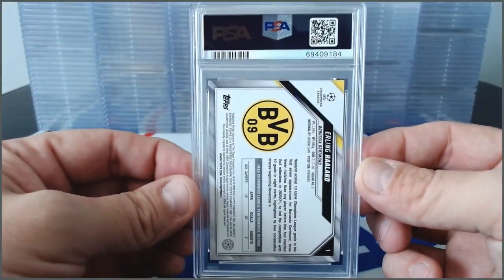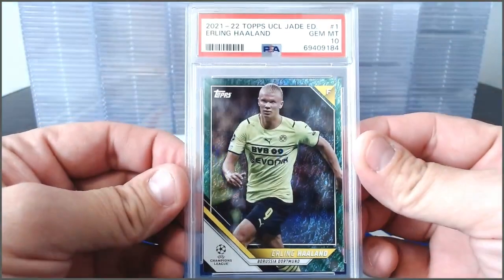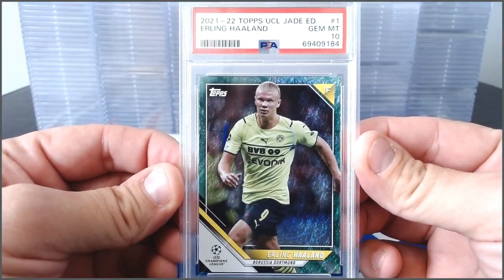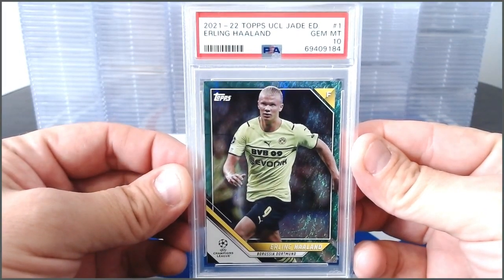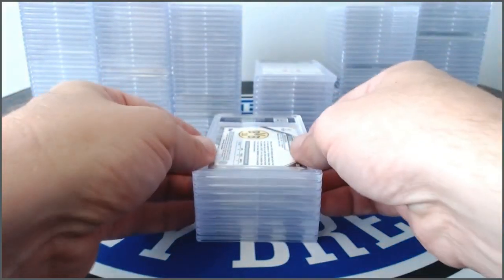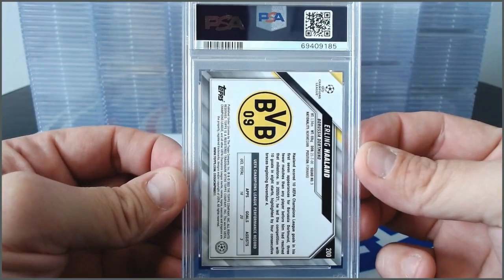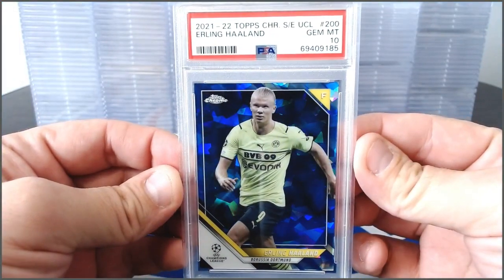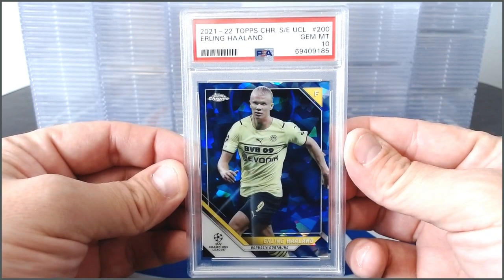We've got another Jade Holland. And a PSA 10 on that one, so... Yep. Yeah. Don't know the difference, but... There we go. Let's see, a Sapphire Brout. Nice, PSA 10 on the Sapphire.